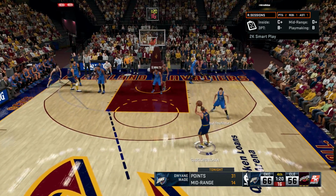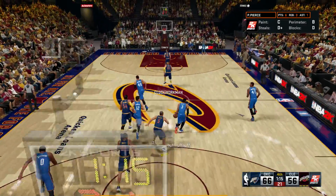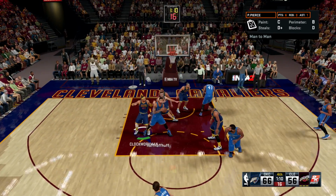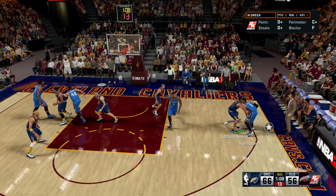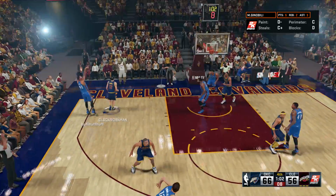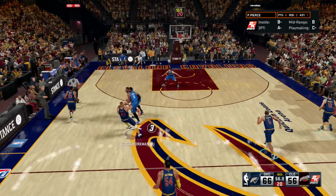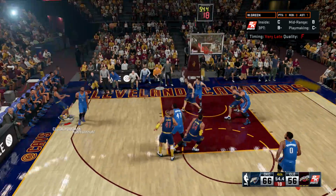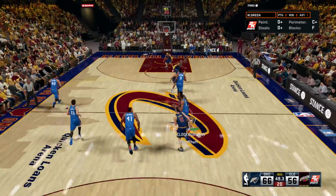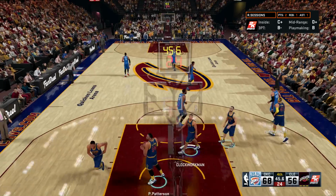Beautiful reverse. He got his glide on and left the D in the rearview mirror. The Thunder leading by 10. And George, here we go. Out to Wade. Back to George. The tray. It's rebounded by Cleveland. On the wing, Green. Misses the three. But sometimes it's more about what the defense is doing. On that possession, they were all over him on the perimeter.